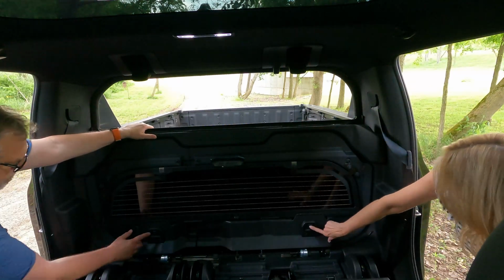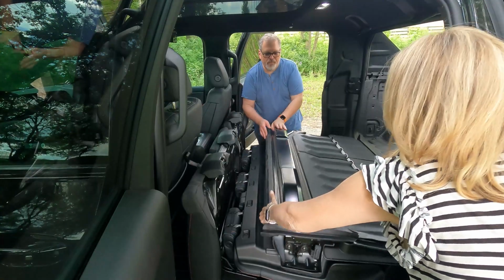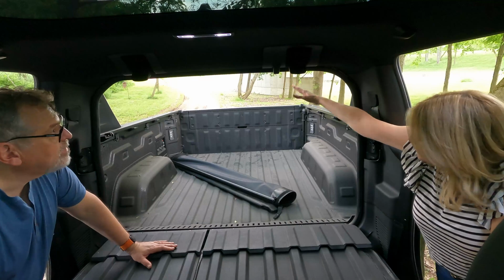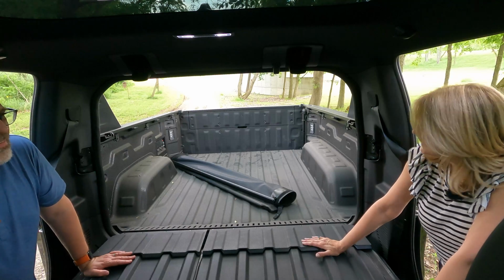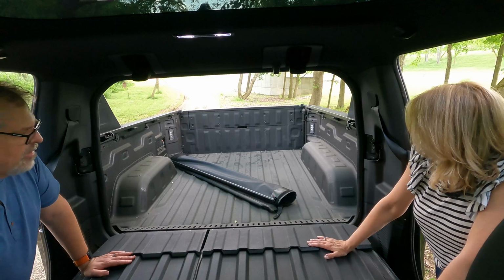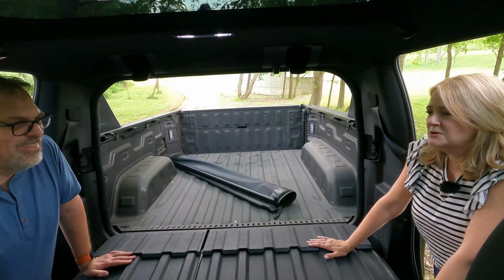From there, we're going to press this little button here and one there, and this whole back of the pickup truck bed folds down. And now we have this huge, wide, contiguous space that gives you almost 11 feet. I think it's 10 feet, 11 inches of contiguous space in the truck bed. That is pretty impressive. Very cool. Thank you, Paul.